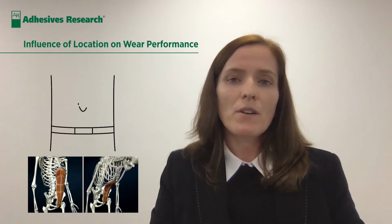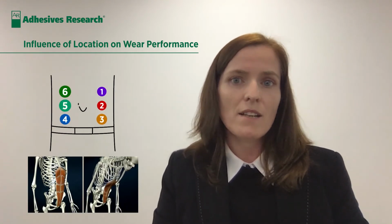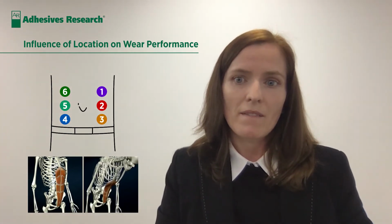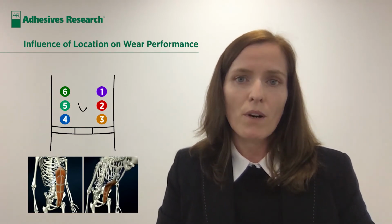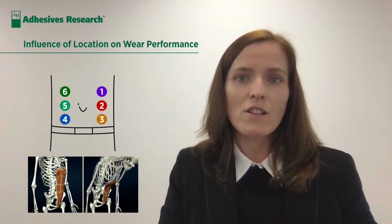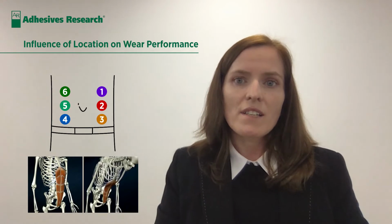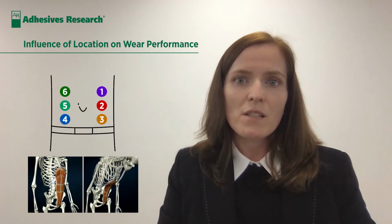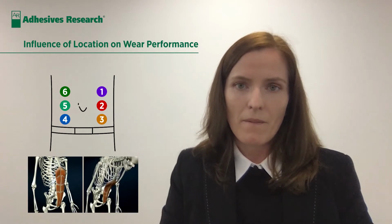Let me demonstrate by outlining a study that we completed here at Adhesive Research. In this study, which contains 6 different devices, participants were requested to apply the patches to the abdomen area. They were applied in such a way that they were rotated, for example, participant 1 applied sample number 1 to location 1, and participant 2 applied sample number 1 to location 2, and so forth. As illustrated in the following image, outlining the anatomy of the body, we can see that the upper abdomen is subject to more movement. So let's see then how that compares to the ones on the lower abdomen area.